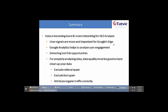So instead of analyzing keywords, I think it's now more and more important for us as SEOs to analyze the landing page itself. And there is no possibility, to my knowledge, to detect what's in these buckets of not provided. What I usually do, for instance, is take the not provided and create a secondary dimension to see where the people landed.